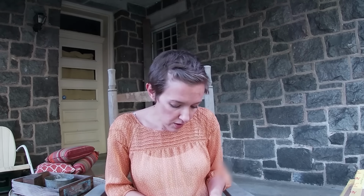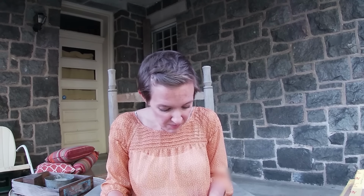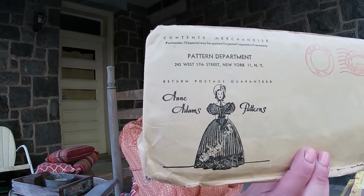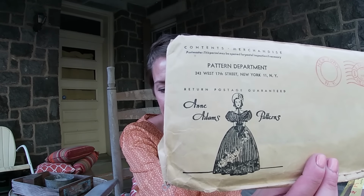Oh, here we go. My name is pronounced Roget. Roget? I hope I pronounced that right. Great to find paper at a church sale. I've yet to find any, I think. Oh, oops. Look how nice even the envelope is. You can see that. The graphics.